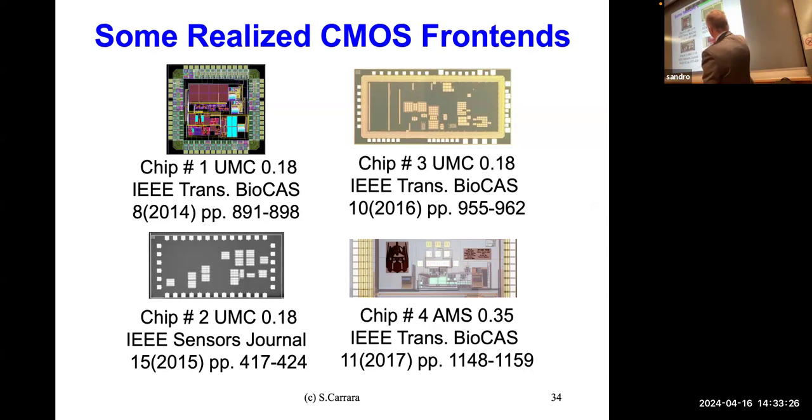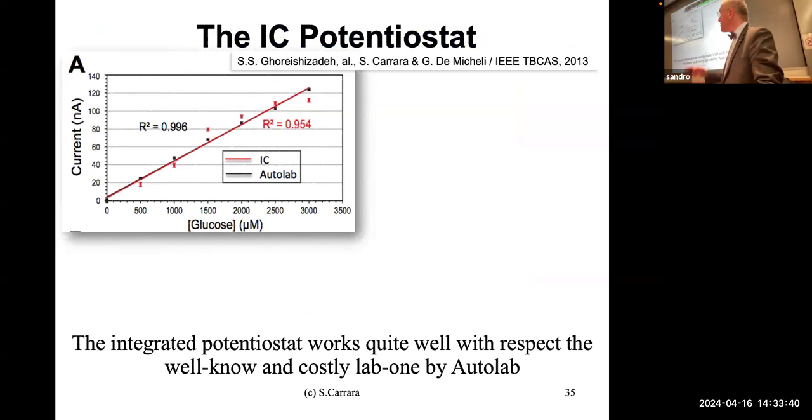So first of all, just a gallery of some of our glories. You see the years when we developed these different chips. And then, for example, we have applied some of them to metabolism monitoring. I just offer you some comparison. We have typically compared the Autolab potentiostat, which is considered kind of the Ferrari of electrochemistry because it's a very robust and very costly instrument, with similar measurements, same sensor, but with our ICs.